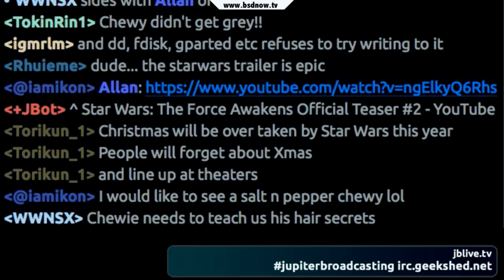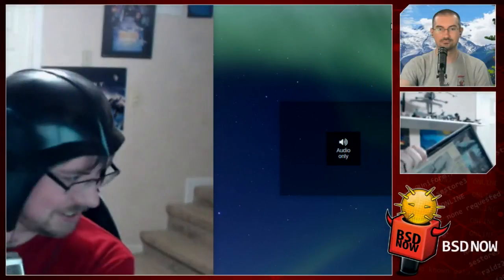I don't know if I've showed you guys before, but give me just a second here. Let me grab this off the wall. I am such a Star Wars fan that I have this here. I don't know if you guys can see this. This is a newspaper clipping from when The Phantom Menace came out. So that's me on the front there in costume.